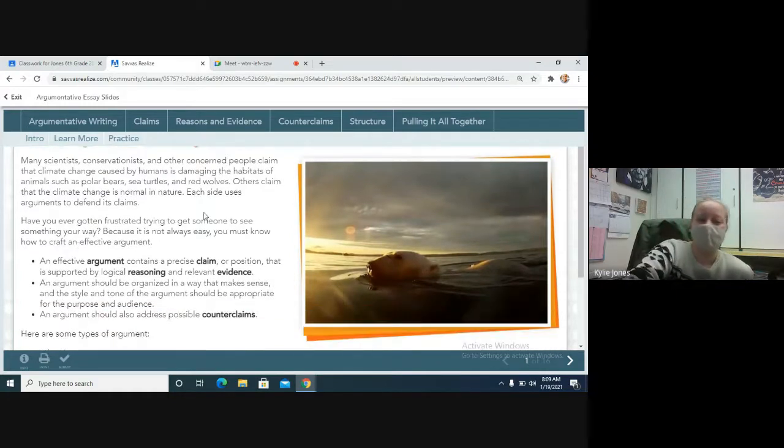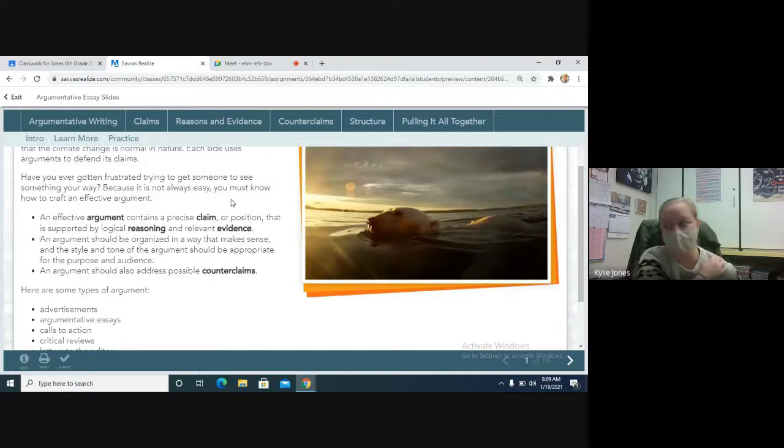And it says, have you ever gotten frustrated trying to get someone to see something your way? Yeah. Because it is not always easy, you must know how to craft an effective argument. People have opinions about things, and arguing with someone, you gotta make sure you have an argument that makes sense. You can't just go into an argument or a conversation with someone and not have evidence to back up what you're saying. You can't just go into an argument and be like, climate change is real. I'm right. You just can't do that. You gotta have evidence to back up why you think that climate change is real.